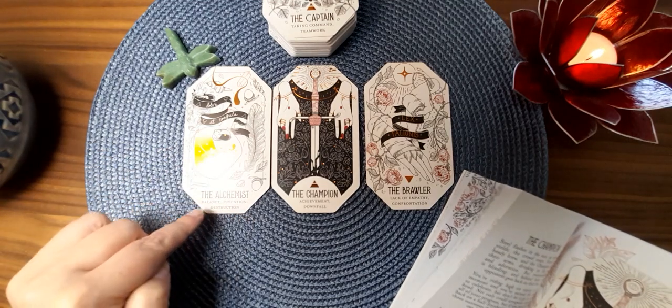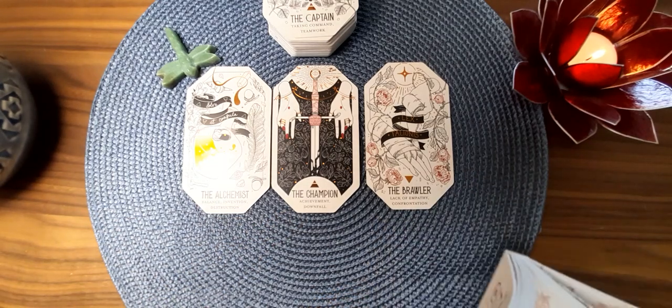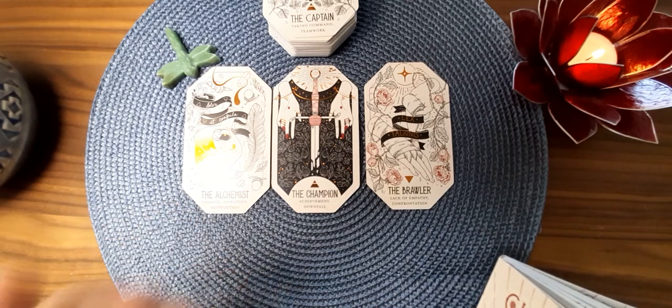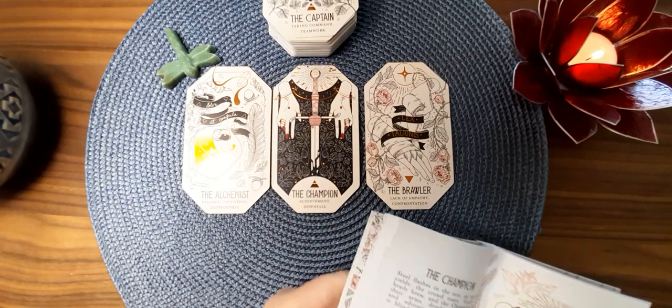And that's interesting, isn't it? Because we've got the word balance here on the alchemist. So wherever it is that you are now, it's important that balance is found in whatever it is that you're trying to achieve, whatever new thing you're trying to create or achieve or bring into your life.